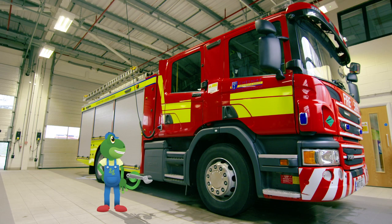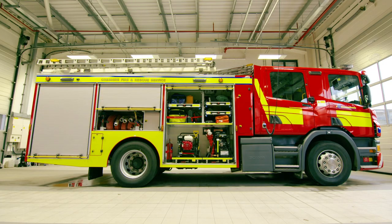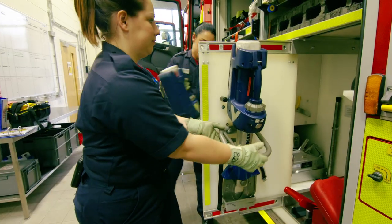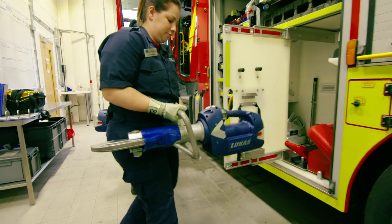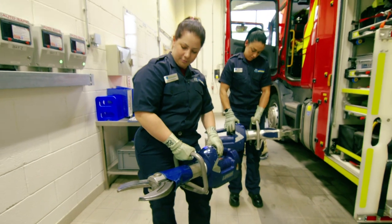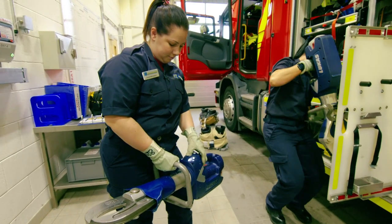I love this fire truck. Do you know why? It's because there's so many secret places to store the amazing life-saving equipment. Look, Ellen and Laura are checking the hydraulic cutting equipment. These are like a big pair of scissors. But instead of cutting through paper, they cut through metal.